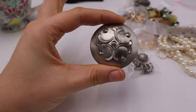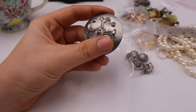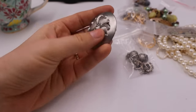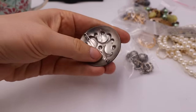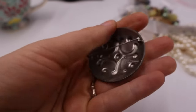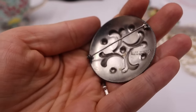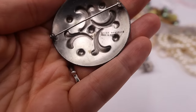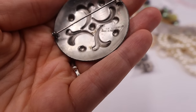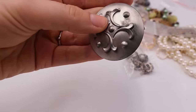Okay, next, we have this. This definitely looks like Norwegian, Danish, modernist, pewter design. And then when we turn it over, it does say, what does it say? It says pewter, handmade, made in Norway. So this is a Norway piece.